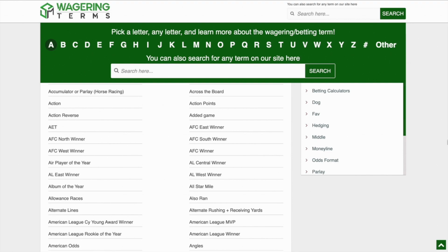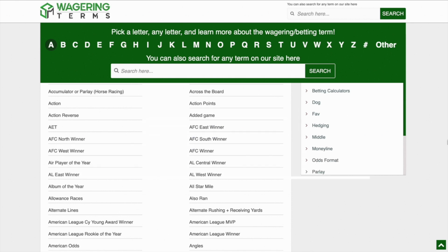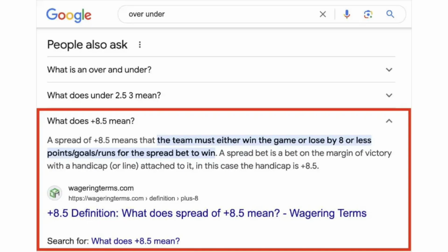The second strategy that WageringTerms.com used is they optimized their content for the People Also Ask section. So here's a screenshot of someone searching for the term over under. And there's a section that says People Also Ask that appears prominently in the top of the Google search results. And under what does plus 8.5 mean, WageringTerms.com has showed up as the answer to that question.